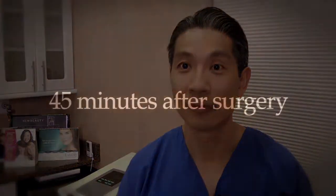Surgery went great. We were able to tighten up her neck, address the extra skin underneath her neck. We were able to smooth out the jawline, and we also took out some of the extra skin in her upper eyelids. I think she's going to be very pleased.